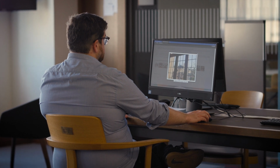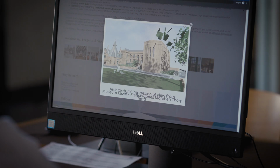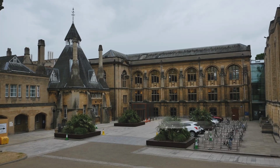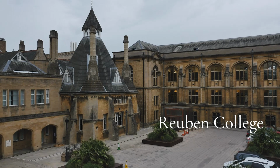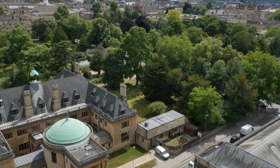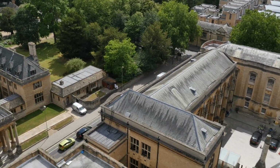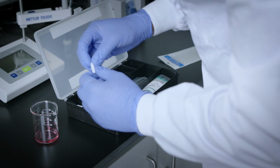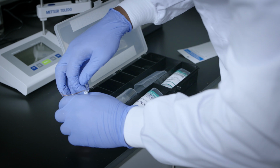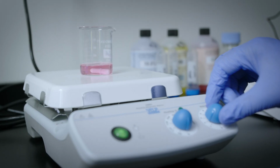The Bodleian is involved in another new building project in the heart of Oxford. Rubin College is the first new college to be built at the university in 30 years. Incorporating the Bodleian's Radcliffe Science Library, the £80 million refurbishment project, opening in 2021, will transform the site into a global centre for scientific research.